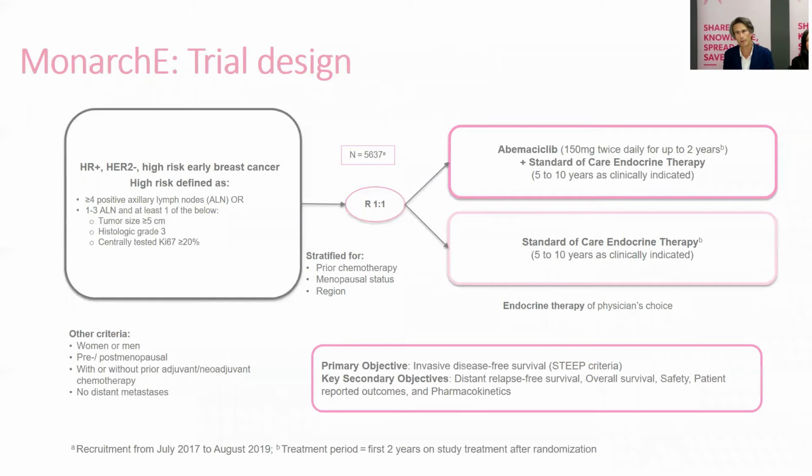They either had to have at least 4 lymph nodes involved, what we call N2 disease, or N1 disease, 1 to 3 lymph nodes involved with another, what we call adverse prognostic feature, and that could be one of either a larger tumour size, greater than 5 centimetres, a high grade to their tumour, or an elevated Ki67, which is what we call a proliferation index.